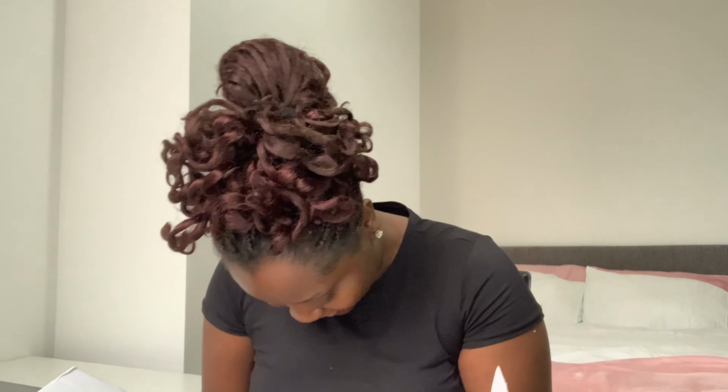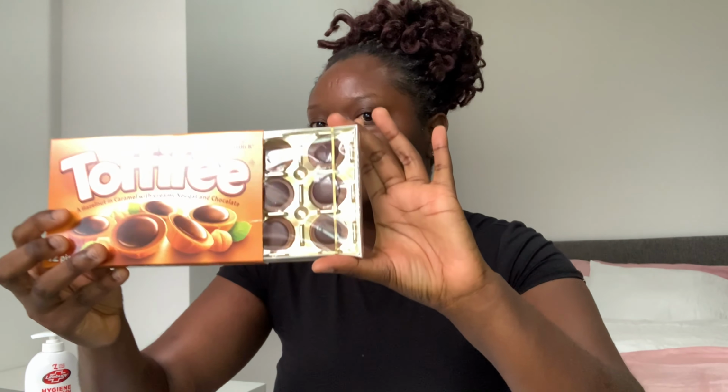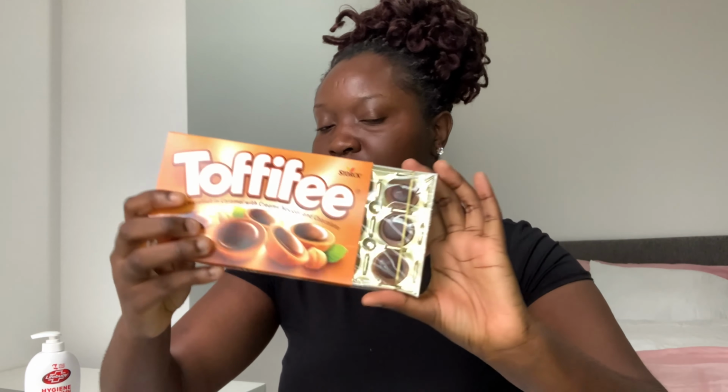Inside this box, I have this hand wash. Please, which landlord in Nigeria gives you packages? So guys, I really love this package so much. I have this hand wash inside the box. There is this, this is chocolate. Yeah, chocolate is what it looks like inside. I've not tried any of these things yet.